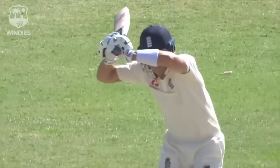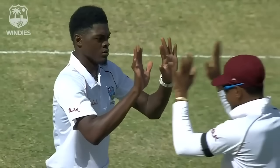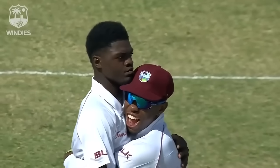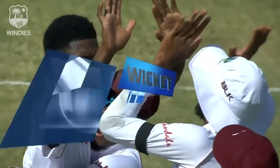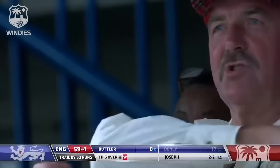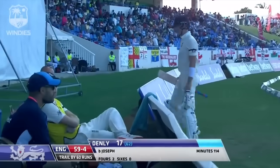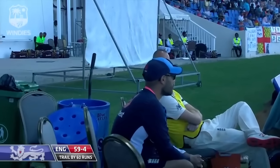Wide of the crease, creating an angle and nipping it back in. Top of off. Thank you very much. Makes bowling look very easy. Outstanding from the local lad. Denley's gone, 59 for 4.